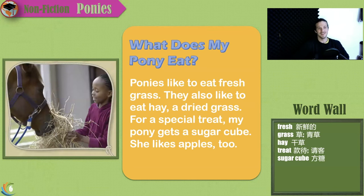And here, our pony is eating some straw and hay that the cute little girl is holding up to its mouth.